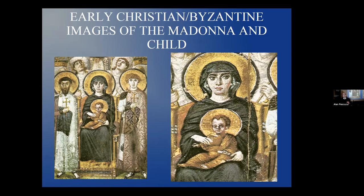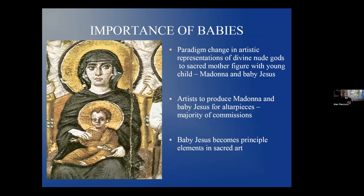Now, there's a paradigm change in artistic representation of divine gods. Instead of adult nudes, now it's a divine mother and young child, the Madonna and baby Jesus. Artists were called on to produce the Madonna and baby Jesus for altarpieces, the major commissions of the time period. Baby Jesus, the baby, becomes the principal element in sacred art. So there's a sort of reverse emphasis on the small little baby.